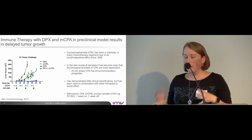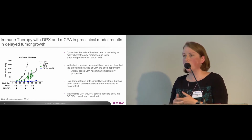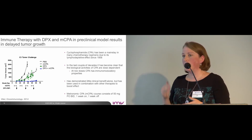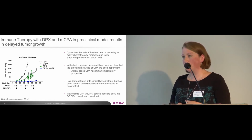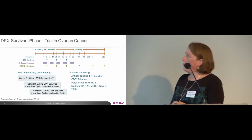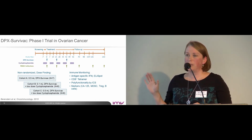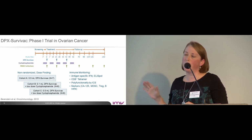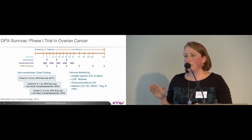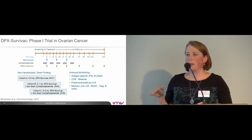And then we spent a lot of time picking apart why the metronomic cyclophosphamide had this impact. And what we could show is that it increased the antigen-specific T cells that were available to go into the tumor. So we translated that into a phase 1 clinical trial in advanced ovarian cancer. And I'm going to say, first off, this is in the maintenance setting. So these are patients who have undergone treatment, who do not have active tumors. We really wanted to look at the immunogenicity of DPX-Survivac in this population with or without metronomic cyclophosphamide.